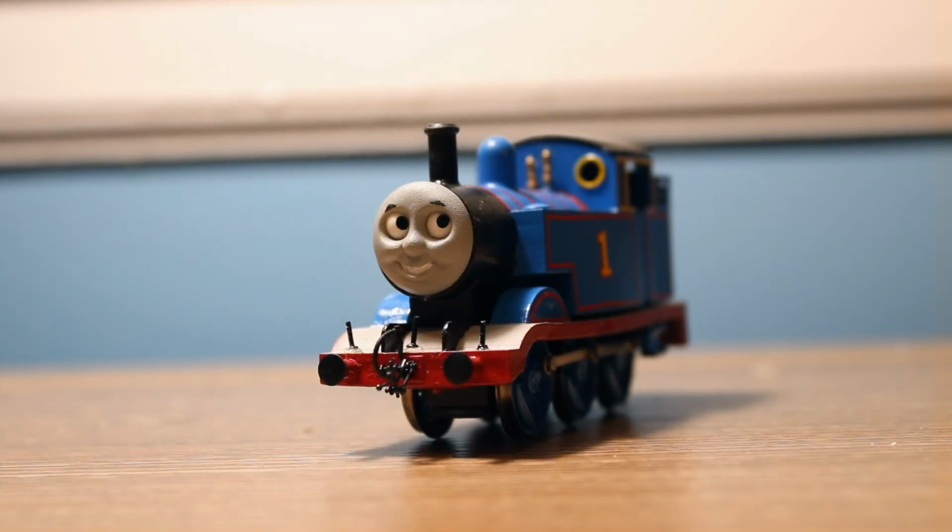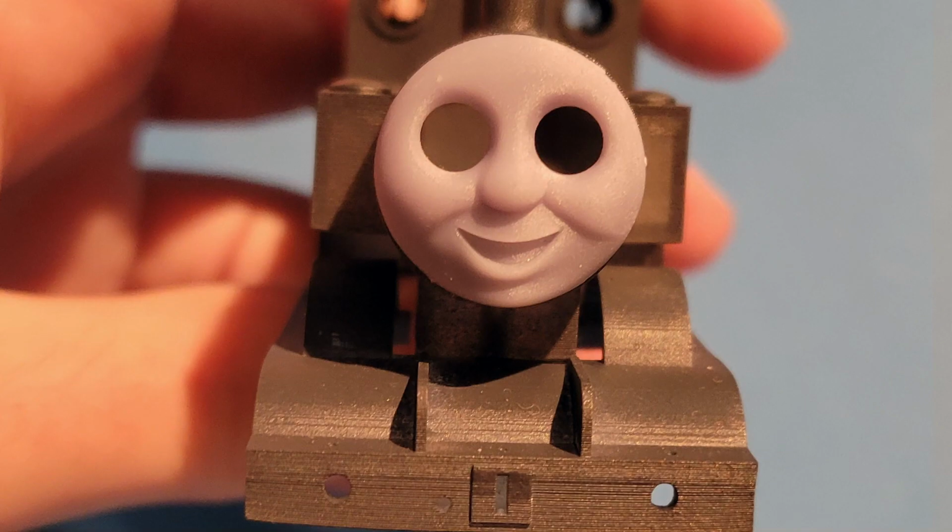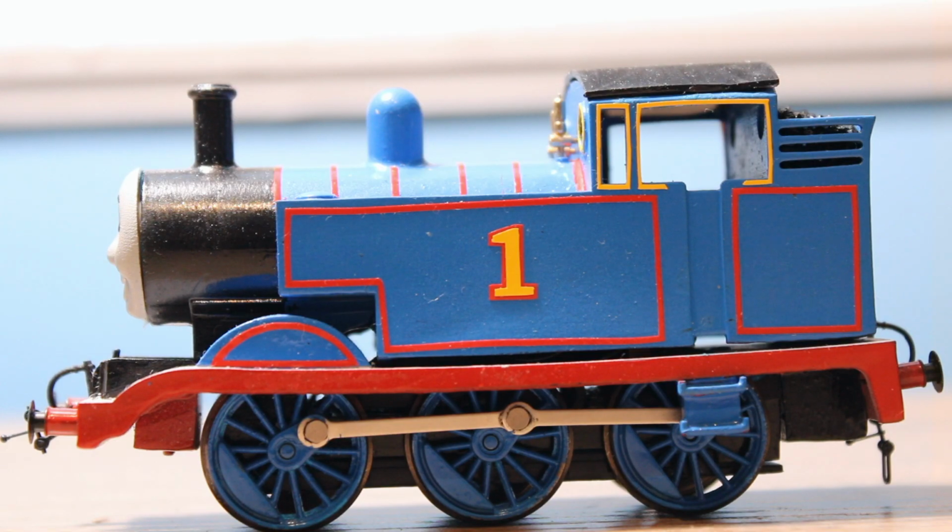Who better to start this list off with than Thomas? I bought this body shell off of Matt Mixed Traffic 206 at the Northland show in May. I received him warped. This was not my fault. I've tried over and over to fix the warp, but I just can't.